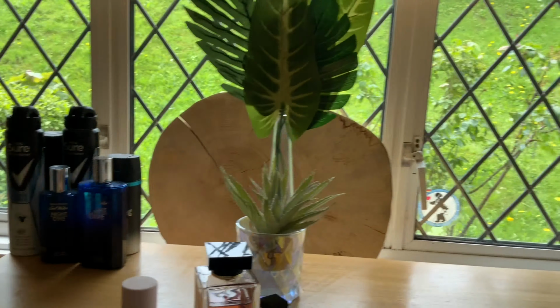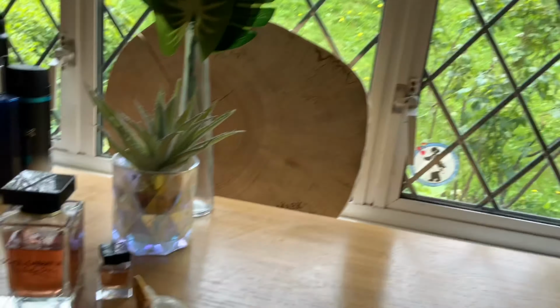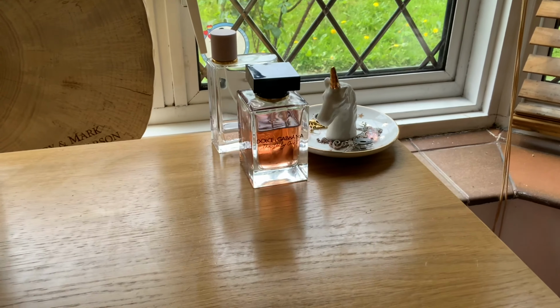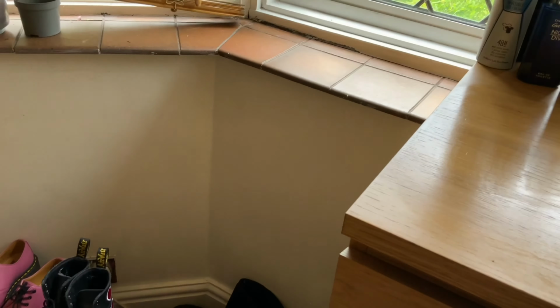Also just going to make sure I wipe down all the surfaces, just because obviously they do get dusty, and I leave hair brushes and stuff here and it gets a bit hairy, so I'm just giving that a wipe down using some antibacterial wipes, and then just giving everything a quick little tidy, and then I will move on to my desk area.